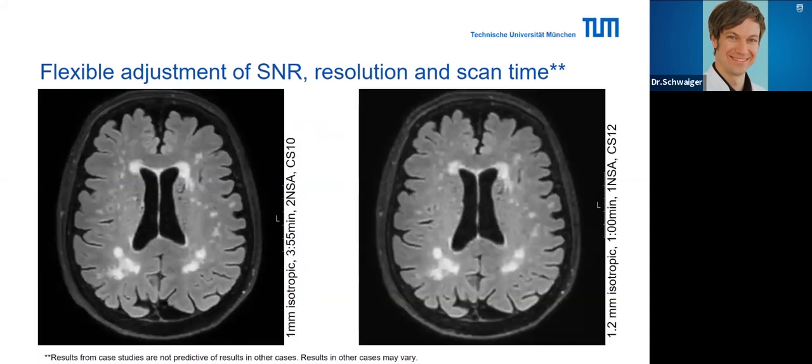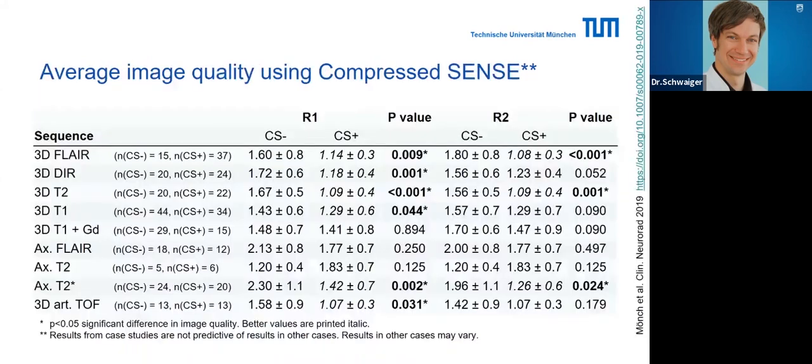And then what you get afterwards is displayed here in big. Of course, the image is a little bit more blurry, but overall you have a very comparable image appearance. And from my point of view, for a 1-minute 3D isotropic sequence, this is still a very high and clinically usable image quality.